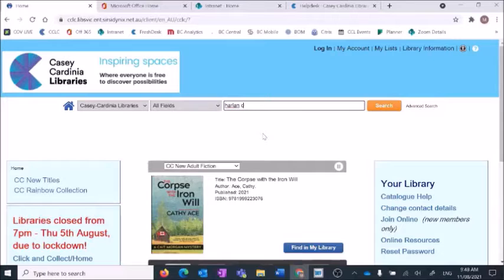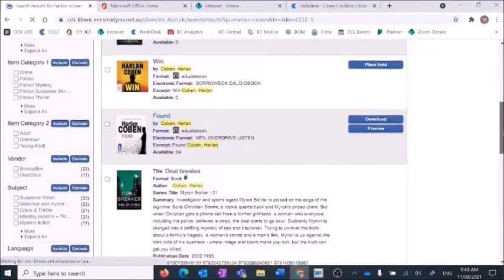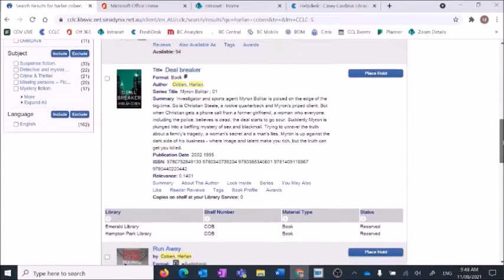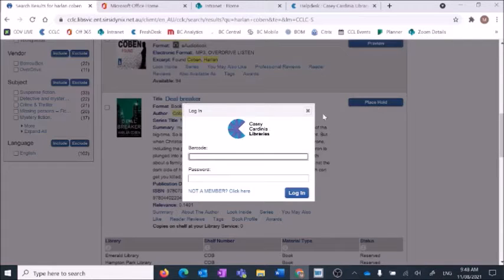Once you do have a list of results, and we're searching for Harlan Coben again, you can actually place a hold on a title. So, Deal Breaker, I'm interested in getting that book. It's reserved at the moment, so I can't just ring my local library and get them to put it aside for me, so I place a hold.